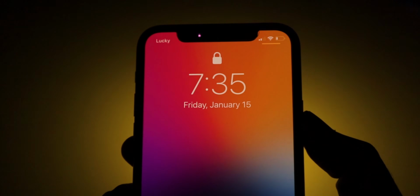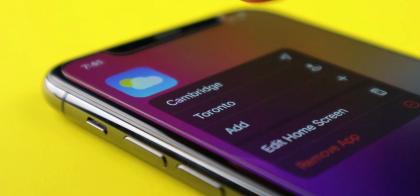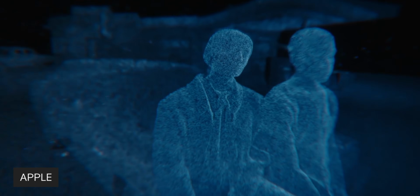Face ID works very well. It works exactly the way I expect it to work. It even works in the dark, in case you didn't know that. Unfortunately, this phone doesn't have 3D Touch, but it's been replaced with Haptic Touch. It also doesn't have a LiDAR sensor, and I couldn't care less. But I think it's important for me to mention that I haven't used a LiDAR sensor before.